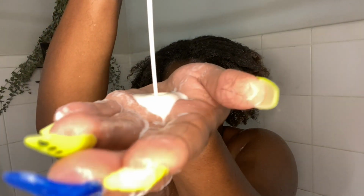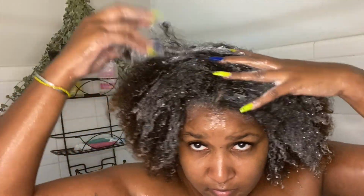I did end up going in a second time with the shampoo and directly putting it on my scalp, because this is after I have had those passion twists in and my hair needed some good old TLC.